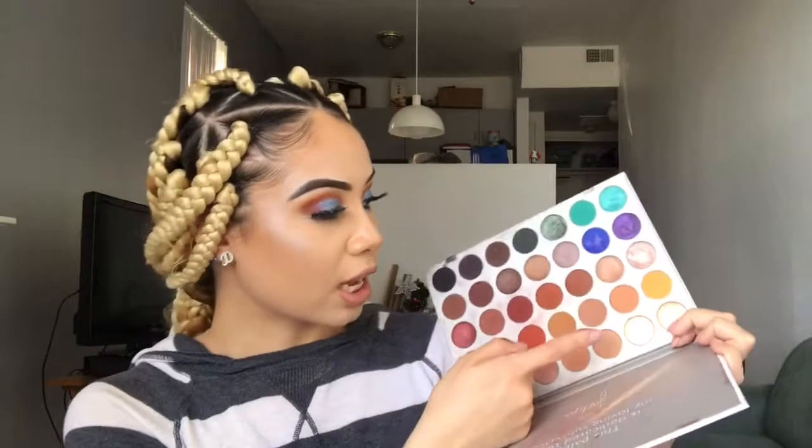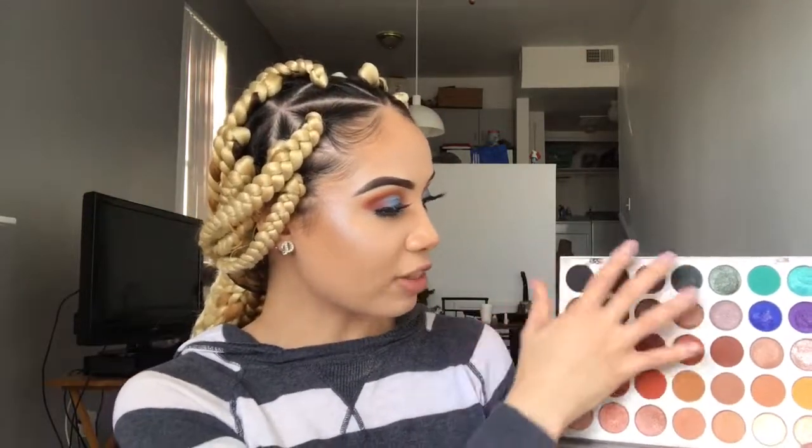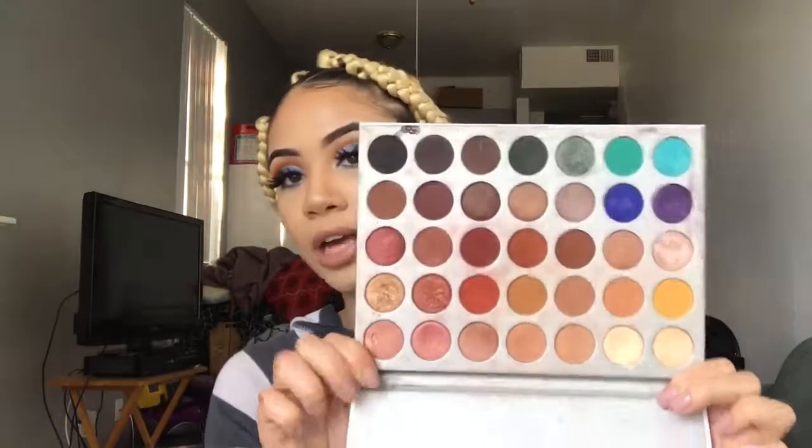You get some good inner corner highlights. Of course, you get a good matte black. You get all these deeper matte shades. You even get light matte shades. You even get some pops of colors that are light as well. So I mean, you really can create a lot of looks with this palette. If you're a beginner and you need a palette to create good quality looks with, definitely go with this palette.